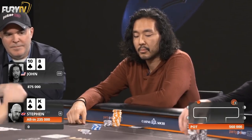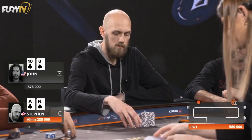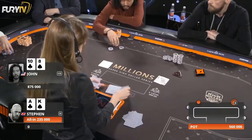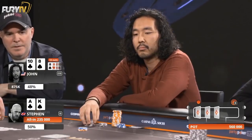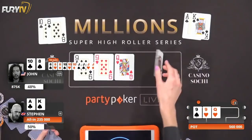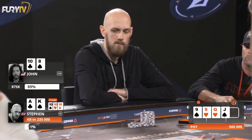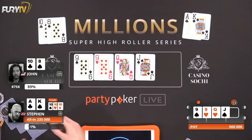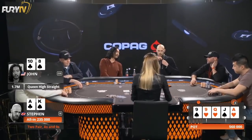Still relatively even equities. Ace king versus 10-8. Table's definitely rooting for John here for a pay jump. And 10-8 with 10 out, still a flip. There is a key card. Yeah, just a little bit. Stevie looking for a 10. Oof. Too little, too late.